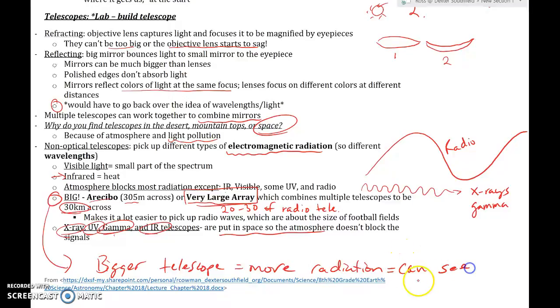Can see farther, right? Because if you're collecting more light, even that distant speck of light that is a very, very distant star, you'll be able to see that relatively clearly because of how high-powered your telescope is, meaning how much light it can collect. Same thing for a big radio telescope. If it's a very, very, very big one, even those faint radio waves from way, way out in distant space can be caught by that huge telescope. So in this case, bigger is better.